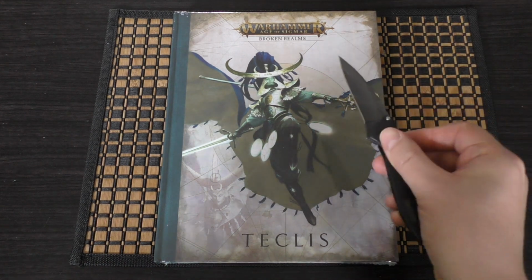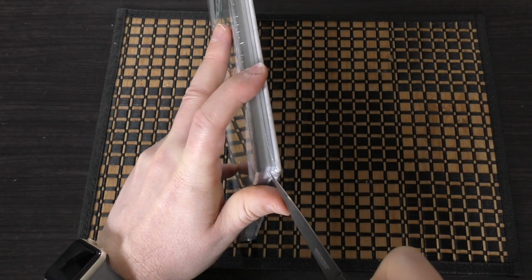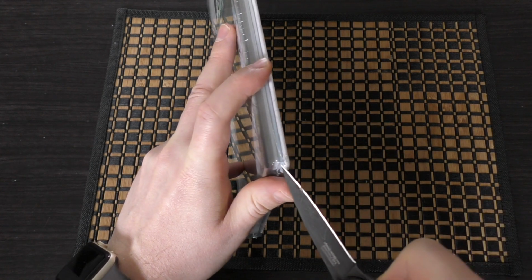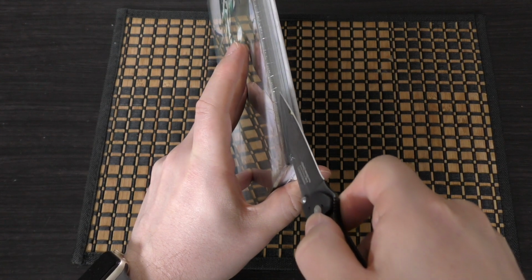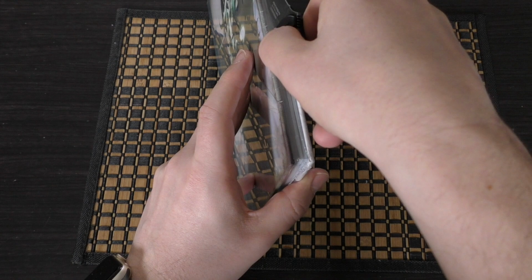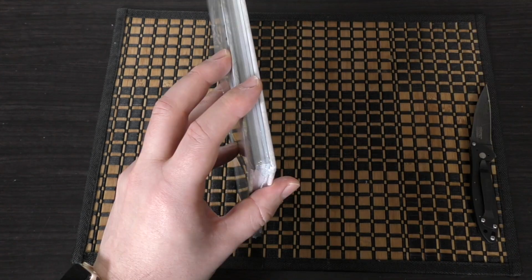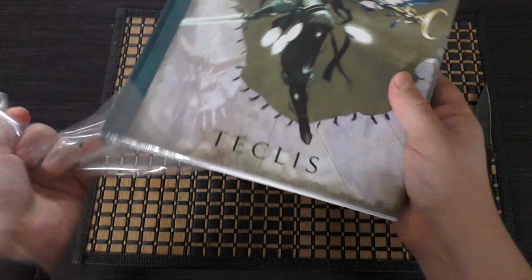So without further ado, let's unwrap this. It's a nice thick book this time. I think it has more pages than the Marathi book, by about 32 pages. Marathi book has 120.